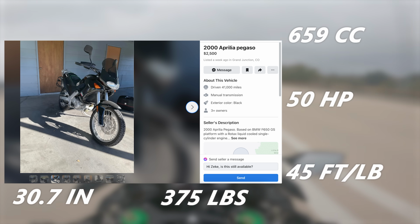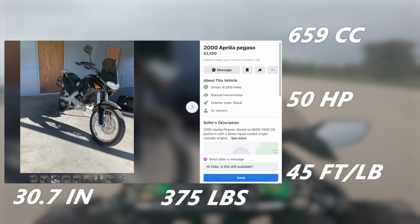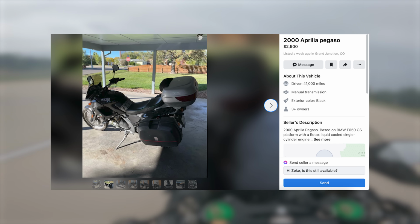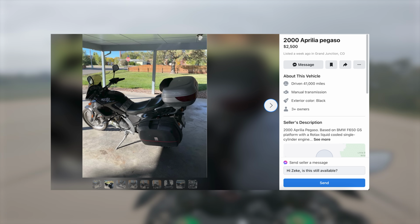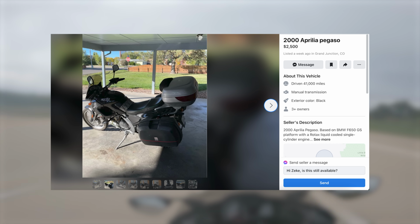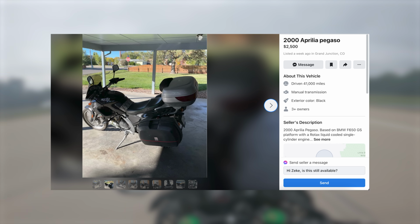But this bike comes with a bunch of hard cases, which if loaded to their full capacity for long-haul adventure, may tip the scales a little bit higher. This bike is listed as 41,000 miles, so I'm unsure of what maintenance is to be expected, but the seller says that the carbs have recently been cleaned and it is running well. And for just $2,500, this whole bike costs as much as a few accessories for a BMW GS.